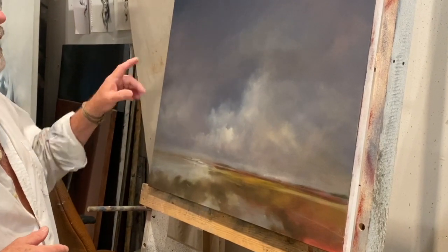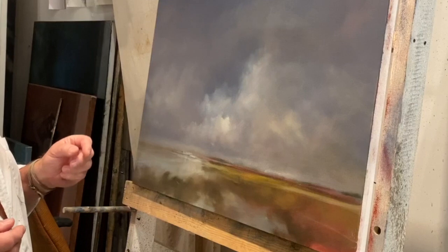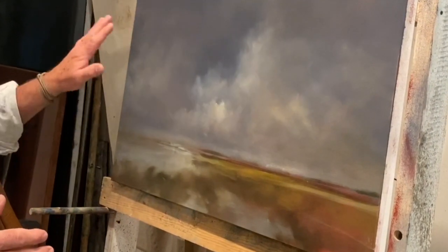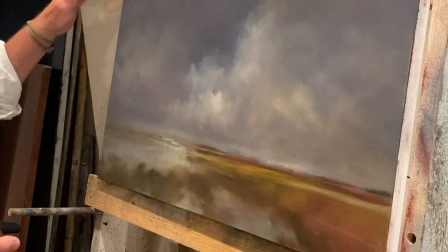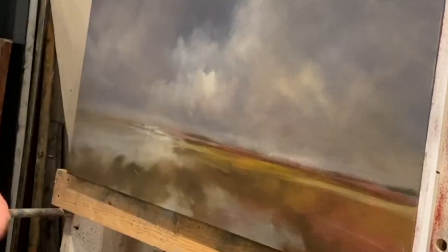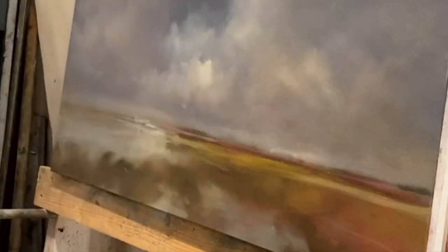And as I recall that day, it was a much lighter, brighter feeling sky. So we're going to do something different here and lay in a light glaze over that whole sky that will create some separation between the sky and the ground plane, and hopefully bring back a little bit of the feel that I felt the day I first saw this scene.